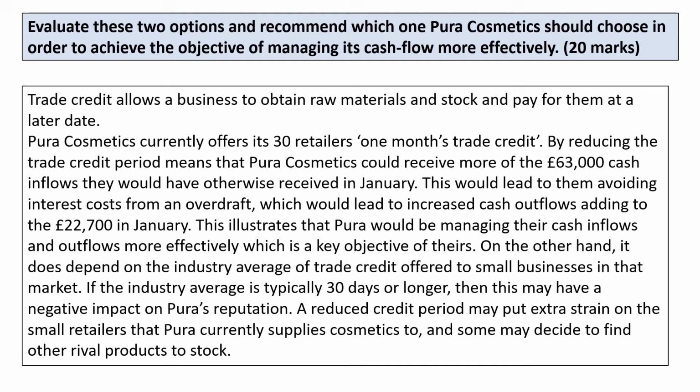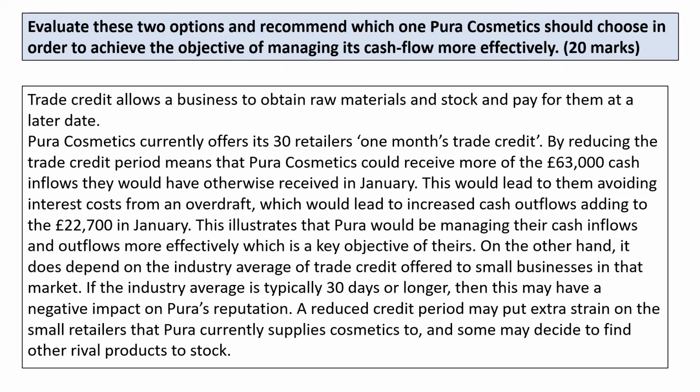This would lead to them avoiding interest costs from an overdraft, which could lead to increased cash outflows, added to the £22,700 in January. This illustrates that Pura would be managing their cash inflows and outflows more effectively, which is a key objective of theirs. On the other hand, it does depend on the industry average of trade credit offered to small businesses in that market.